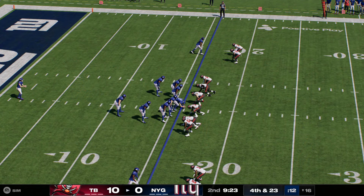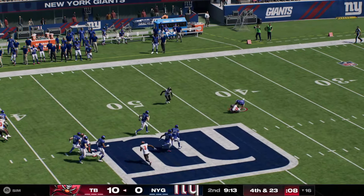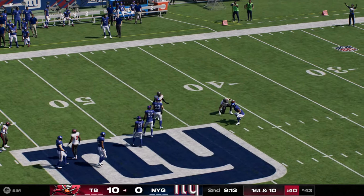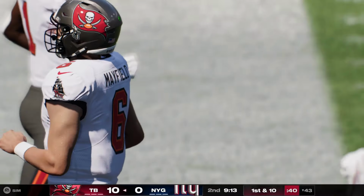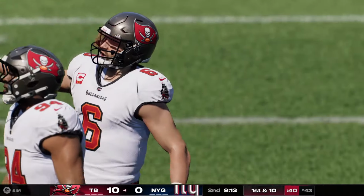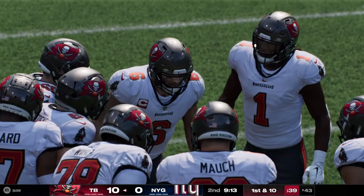On fourth down, here's Jamie Gillen on to punt. It'll be a net of 39, 41-yard punt, 2 on the return. And it will be 1st and 10 as they take over. Now the Buccaneer offense set to take over again. And last time they were able to churn some clock.